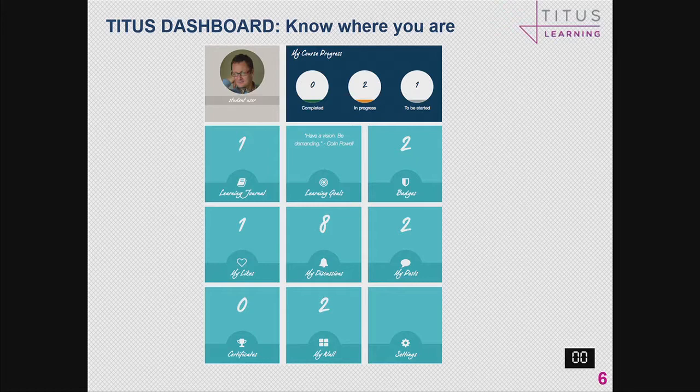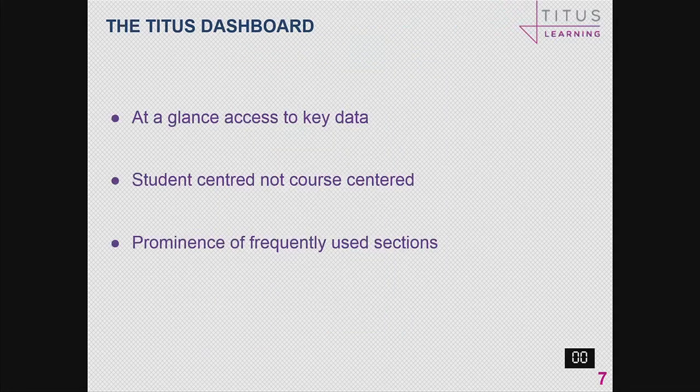And you can see there we've got a tile for your badges and your likes, your discussions, your posts. It's a high-level view of what you've been doing in Moodle. And in the top right-hand corner, we've got My Course Progress. And this is two tile spaces in one because this is really important. So it gives you at-a-glance access to your key data, and it was important that this should be student-centered and not course-centered. And you know that Moodle historically has been very course-centered, and if you're trying to recall what you've done, you have to jump between different courses.